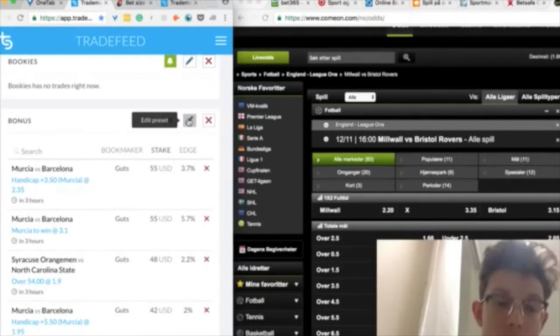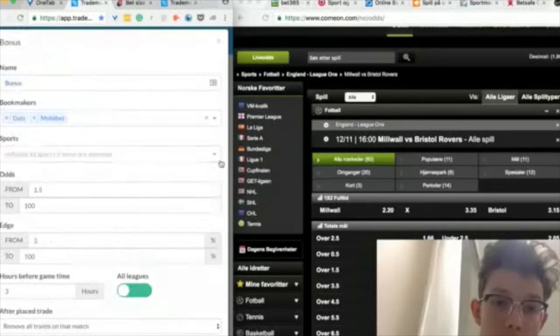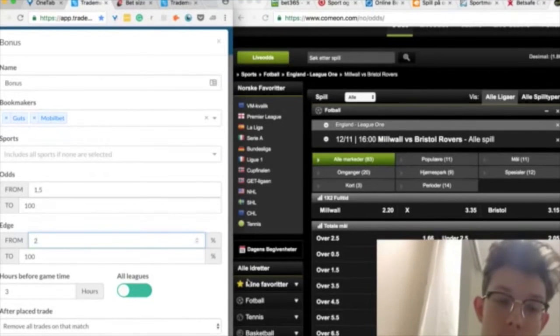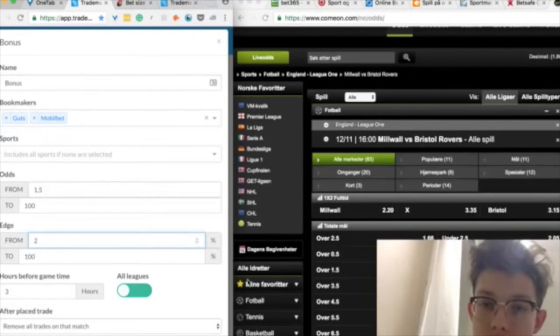All right, so also, as I mentioned, what's good at the softbooks is that they offer sign-up bonuses. So currently I'm on 2 bonuses at Guts and Mobilbet. And part of their rules for clearing these bonuses is that you have to put the bets on odds above 1.5. So that's why I've set that as my lower limit. And also I've set the edge range to 2%. And I'm placing on all leagues here just because it's important for me to be able to clear those bonuses, which I don't think I've ever missed a bonus at the bookies that I've signed up for so far.